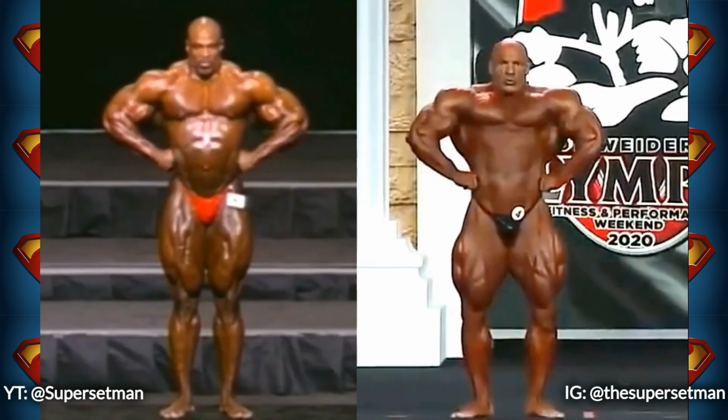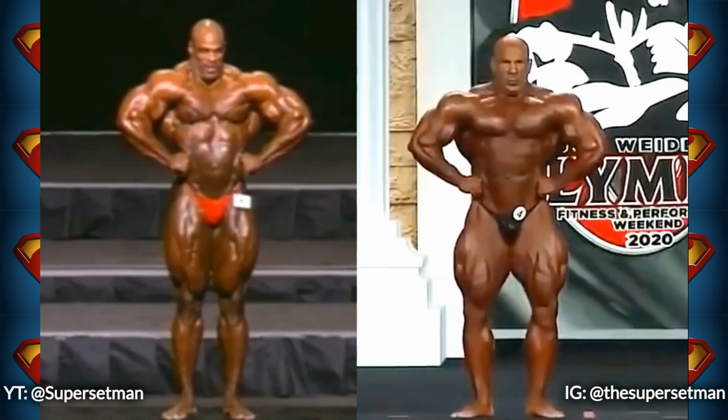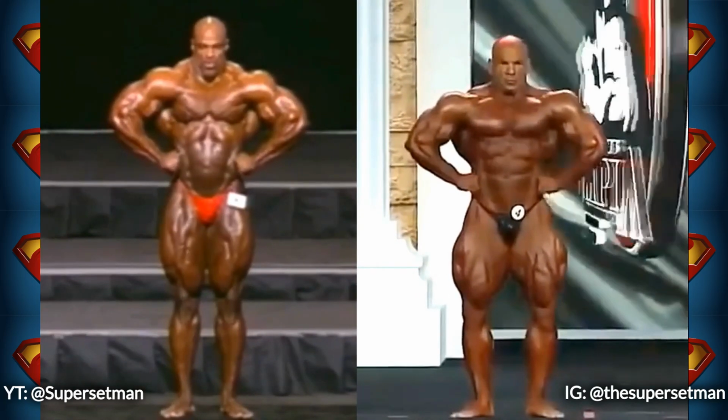that Ronnie's midsection hurts him again. Just look how much better Big Ramy looks with his stomach in check. Big Ramy is also wider and executes this pose in a more effective way, so he's getting the point for this second pose.